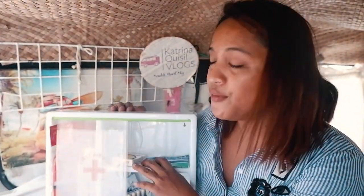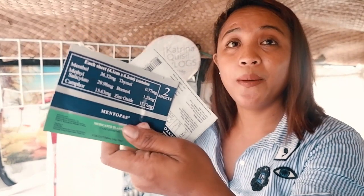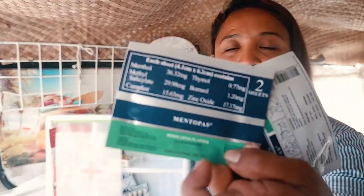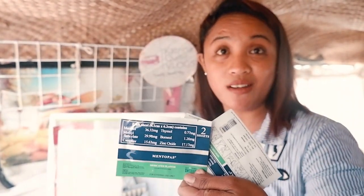And of course, yung like body pains. Hindi masyadong matanda, no? Para sa teacher to, body pains. Mento pass. It's like Salonpas. It's a medicated plaster. Okay, so this is only around 14 pesos and it's two sheets. Bili na kayo sa Generika, guys.